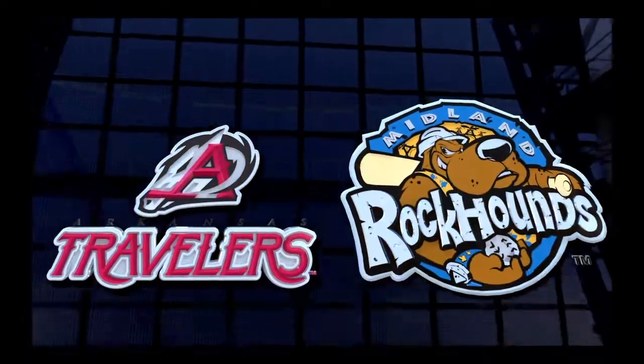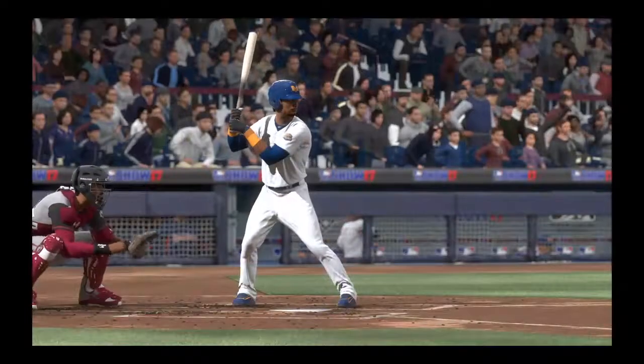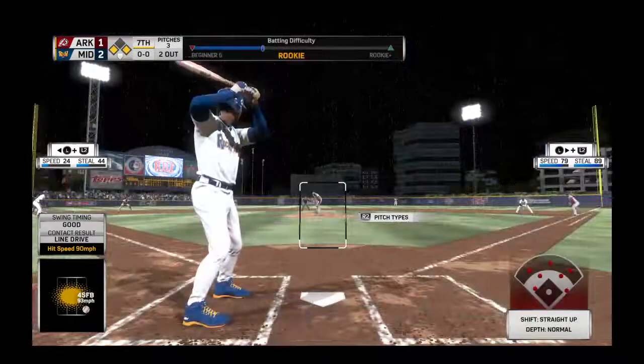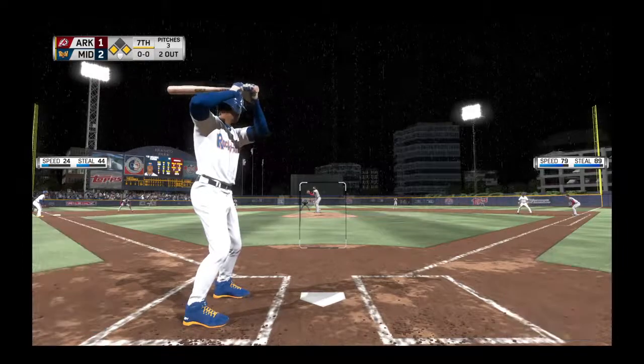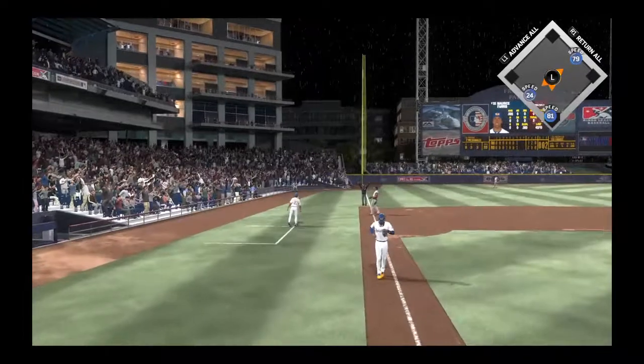Now batting, shortstop, Maurice Ferris. Striding in, Maurice Ferris. 2 outs and 2 runners aboard here in the 7th inning, looking to keep this a 1-run game. The pitch. Here's a swing and a ground ball.